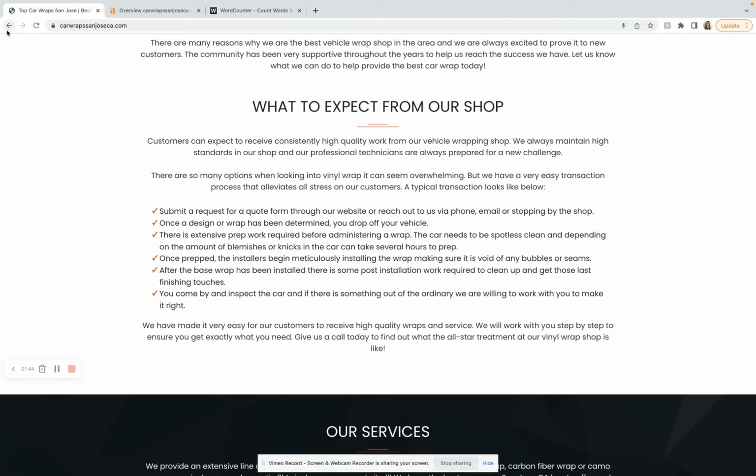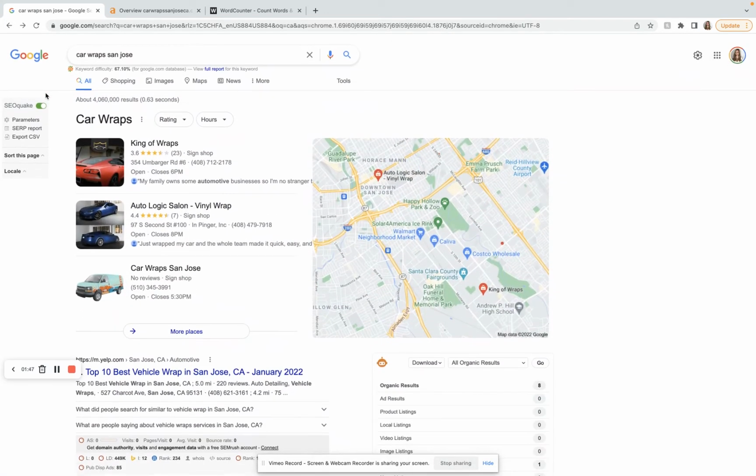And so the way that I found this website was by typing in the keyword car wrap San Jose into Google. This is a really great keyword. It brings in 300 searches per month. So if you were to convert just a few of those into customers, you would be doing really well for just one keyword. And so right beneath the search bar at the top, we may see some Google ads.